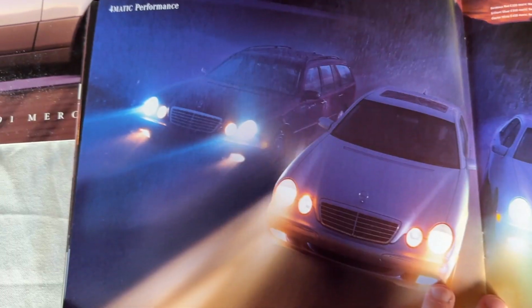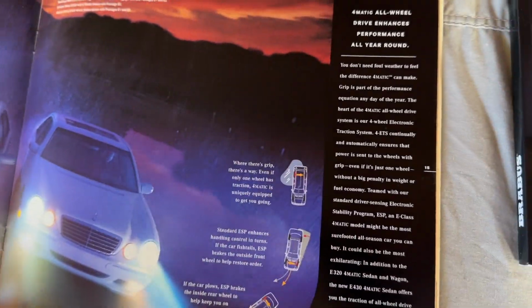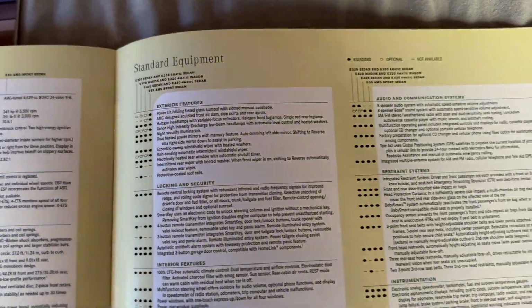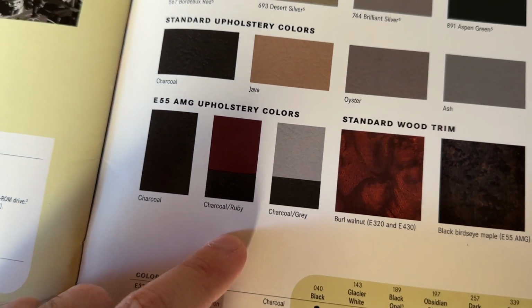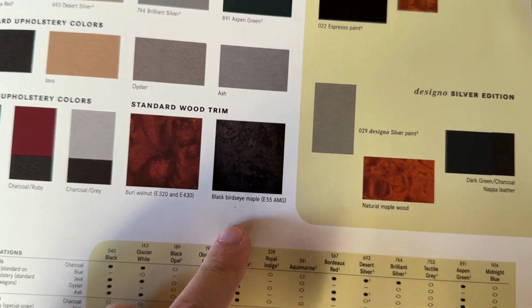Really, really cool. We got the lineup here, 2 sedans and a wagon. The 4MATIC, that's what's highlighted. And all the options are available for the W210. So it shows you standard and the optional stuff and what combos were available. Really, really cool. And showing some of the color options. So my car's 040 black with the chocolate ruby and the burl walnut. Yeah, the 55s had the bird's eye maple, but my car's not a 55.